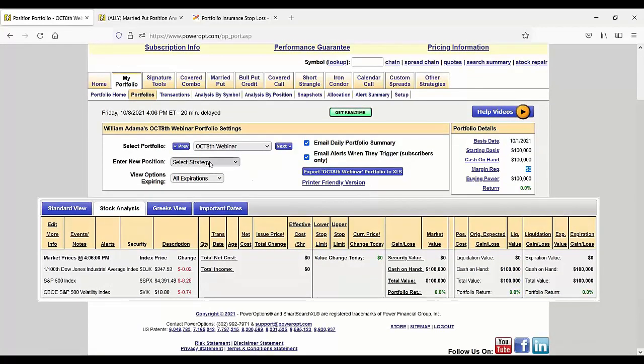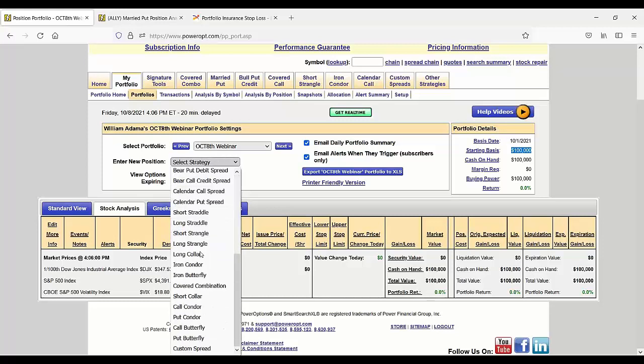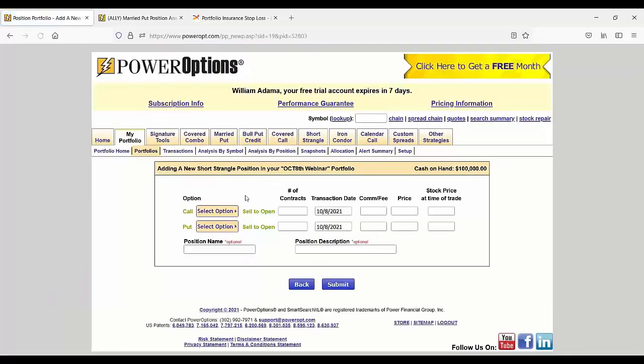Okay, let's just quickly enter a short strangle. We're starting with a $100,000 account here. We're going to put in just a one contract short strangle on Berry Plastics because I know where the stock is trading. And this is not a recommendation or suggestion. We had our discussion on short strangles last week, and we talked about some of the risks involved with that position.